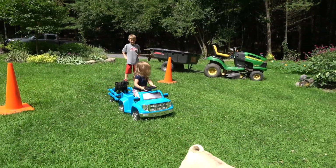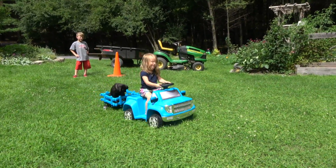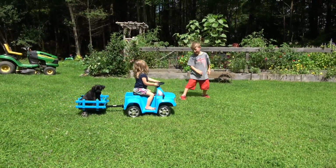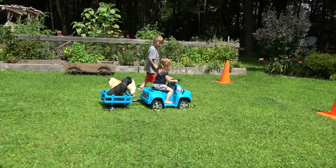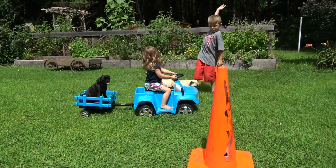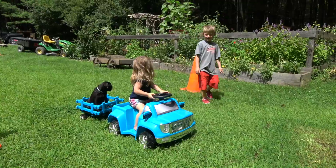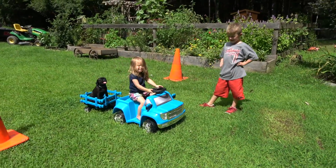There you go, Emma. Nice job. Looks like the truck has got the power. Go, Emma, go. You better direct her to the pylons, buddy. Oh, boy. Keep going, Emma Lou. Keep going, Emma Lou. Yeah. Nice job. The Kid Trax heavy haul and pickup truck has got some power, Blake.